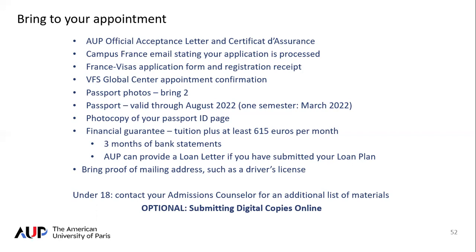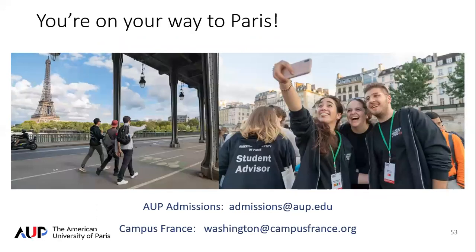So the France Visas website has recently begun accepting digital uploads of these documents. It is not a requirement and is optional. It will not expedite the review of your visa application, but it may help your in-person visa appointment go a little quicker. In either case, you will still need to bring paper copies of all your documents with you. And that's it. So there's a lot of steps involved, but we hope that this helps to explain what you'll need to do to apply for your visa.